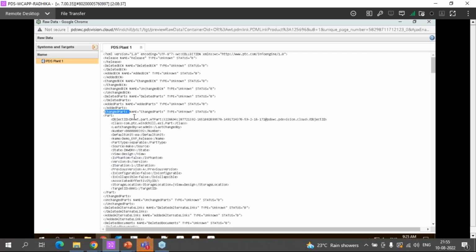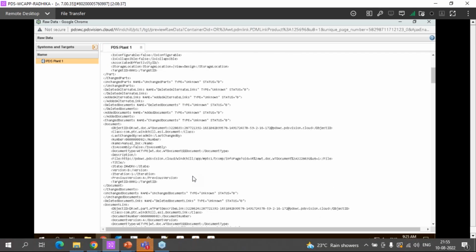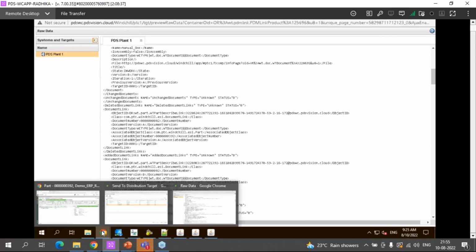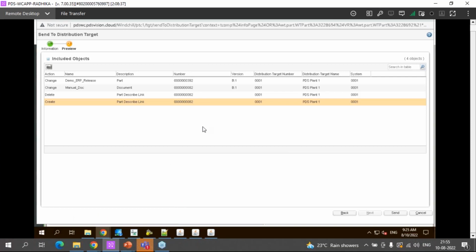So these are some of the terms through which the ESI will come to know if there is something changed, something added, or something deleted. So this is how the XML can imply the change or deletion of any object or any link inside the system. So this was that, and okay.